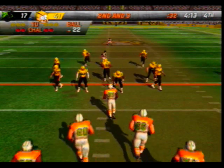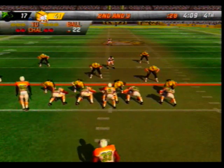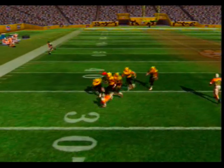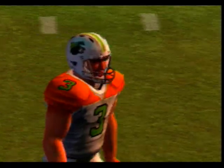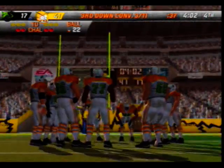Ball on their own 22. Ball on the 22-yard line. Only one man back. Under pressure, on the move. This pass is incomplete. He saw the receiver hauling it in, and then boom, he pops him, and it ends up incomplete. Number 33 with the coverage.